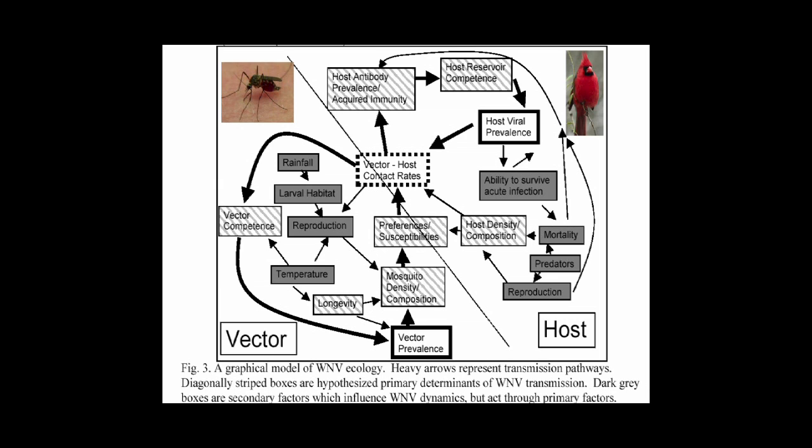So this is what West Nile virus looks like. It's a bird virus that's transmitted by mosquitoes. So in the bird, there are all these different factors that affect transmission. And as an ecologist, what you try to do is understand the key factors that affect the dynamics of transmission for this pathogen. But there's a lot of them, and you can't measure everything. You can't measure every single effect. You can't go out and count every predator of birds in the wild. I mean, there are hundreds of species out there.